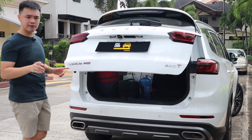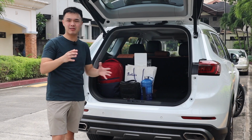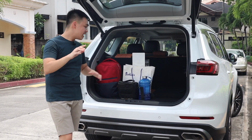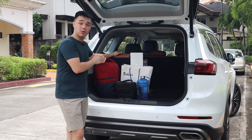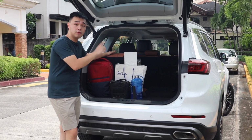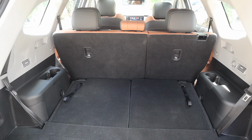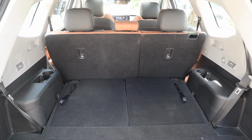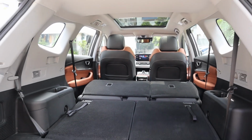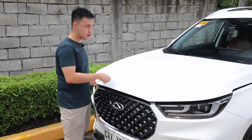Now this car has this function that if you have your smart key with you and you stand beside the tailgate for a while, it will automatically open, but personally I only got it to work once. Anyway, over here with the third row seats up, you barely have any space except for some soft bags. But if you do fold down that third row, you're looking at about 1,200 liters of space. Fold down all the seats, including the second row, which also folds 60/40, and you can extend it all the way to 2,101 liters.